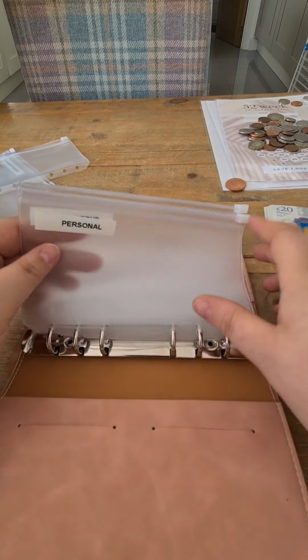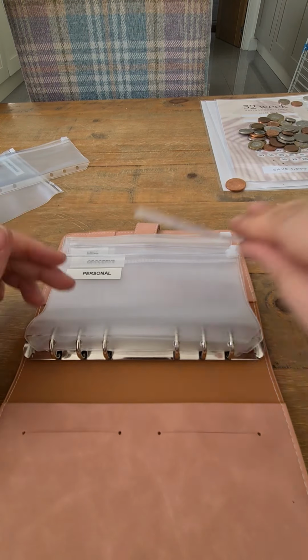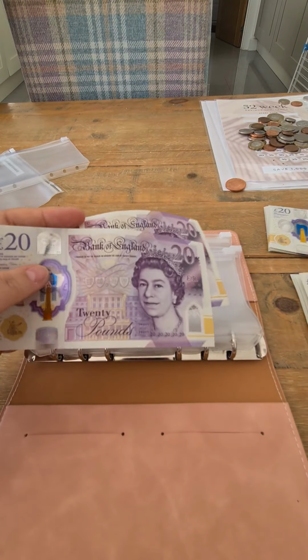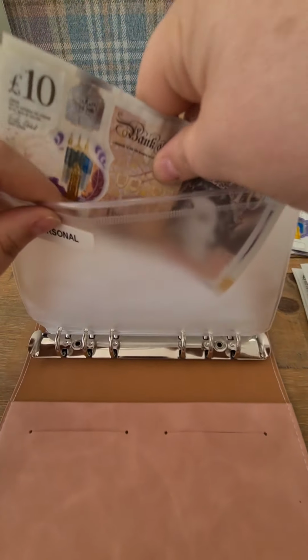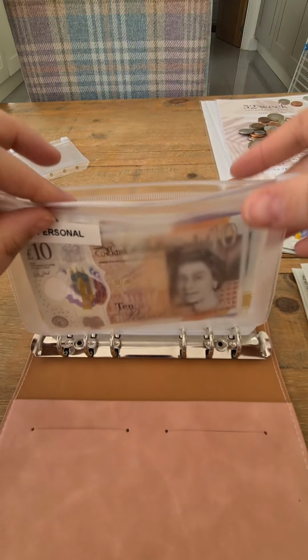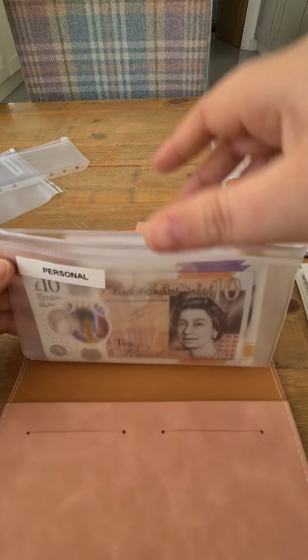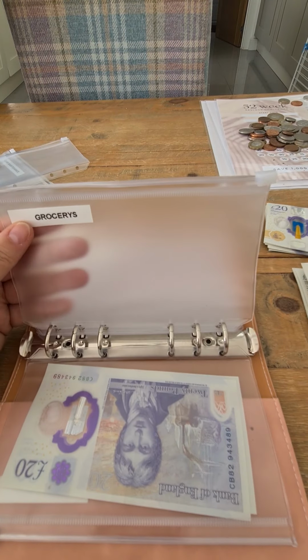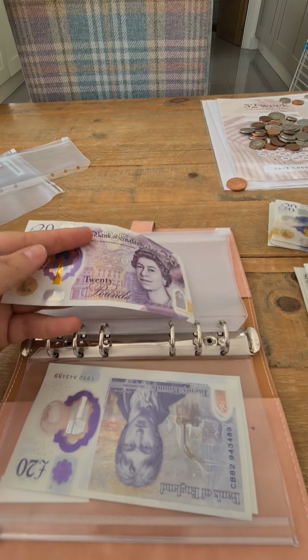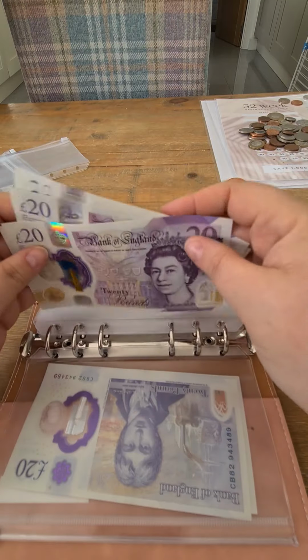So let's see what we've got first. Personal. This week I am going to be stuffing it with £50. So 20, 40, 50. Hopefully I won't spend all that, but we will see. So £50 going in there. It's a bit funky because I'm trying to film in front, and there we go, it's a bit better. Groceries is getting 100, which will be in 20s. So we've got 20, 40, 60, 80, 100.